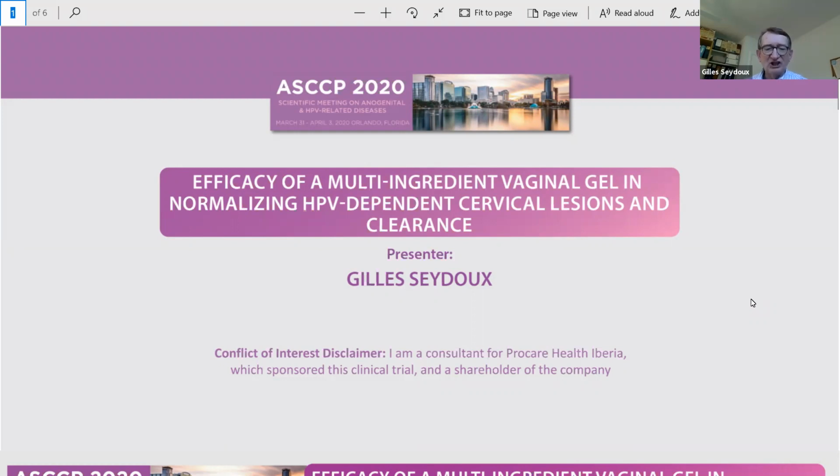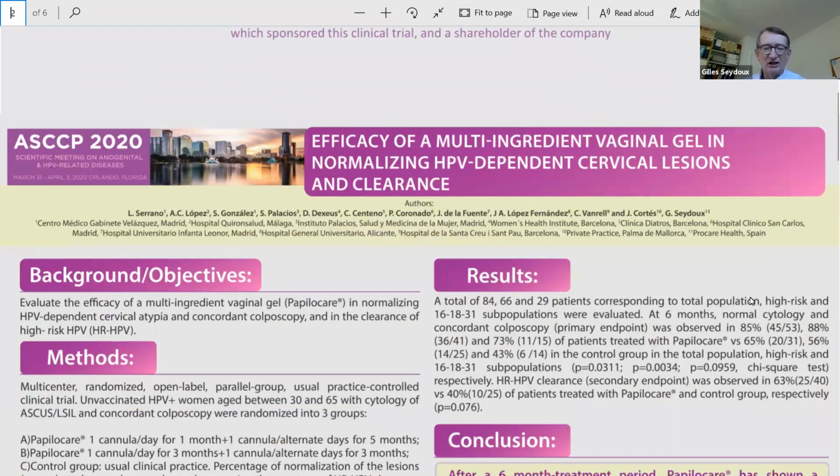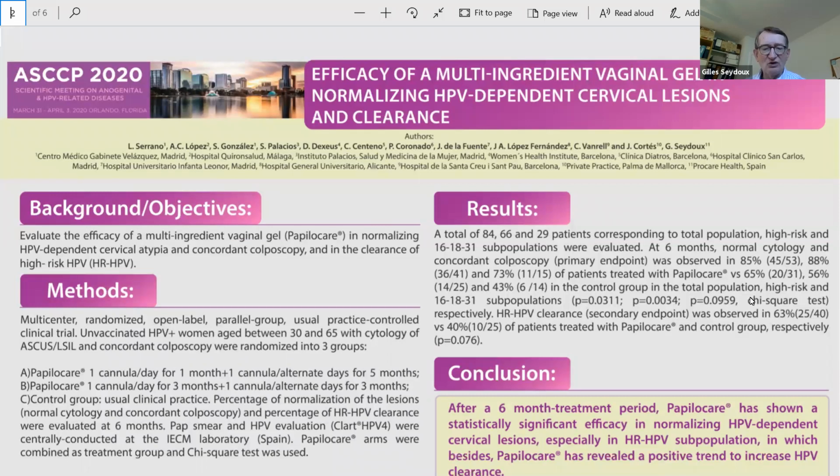Papillocare is a vaginal gel approved in Europe with the indication of re-epithelialization for the cervical transformation zone for the prevention and co-adjuvant treatment of HPV-induced lesions. This product is not yet approved by the FDA. Papillocare is a patented multi-ingredient vaginal gel which includes Coriolus versicolor and other active ingredients.